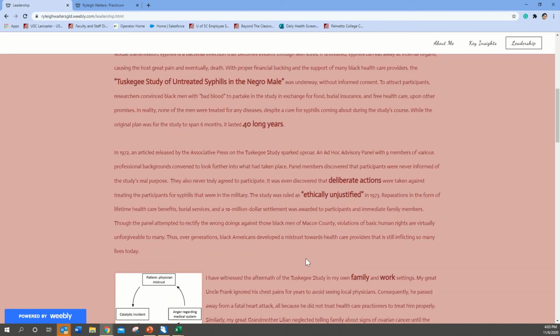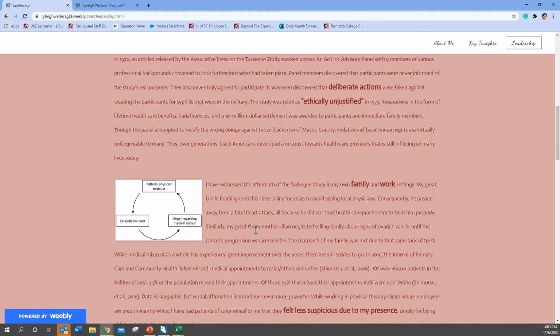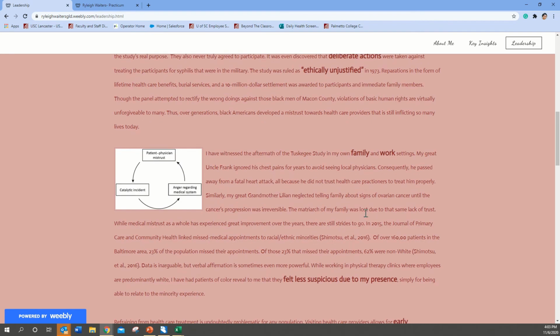So I even talked about how I saw these examples in my own family, how my great grandmother did not go to the doctor for her ovarian cancer until it was way too late. Her brother did a similar thing. My Uncle Frank had a similar situation. He just didn't go to the doctor, didn't get help until it was way too late, and his cancer was way too overgrown to even do something about it.